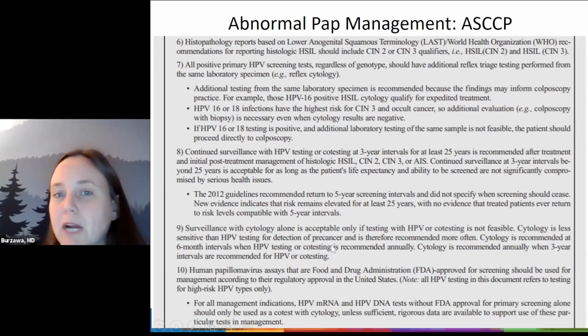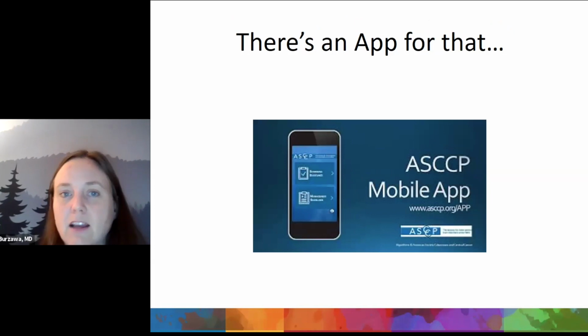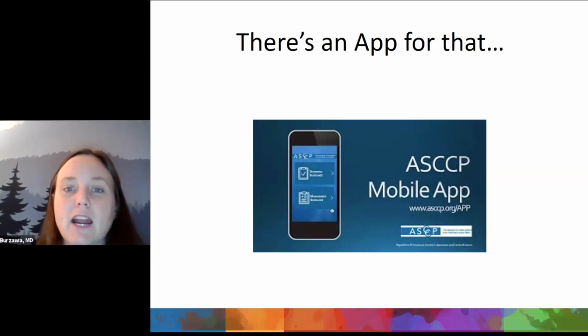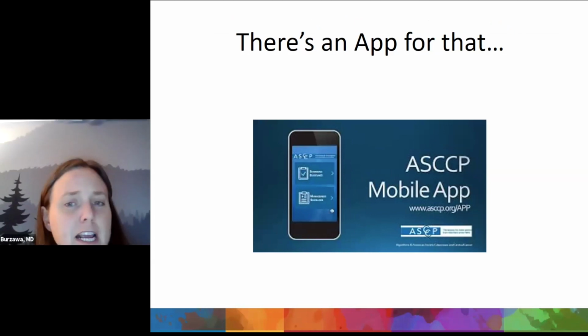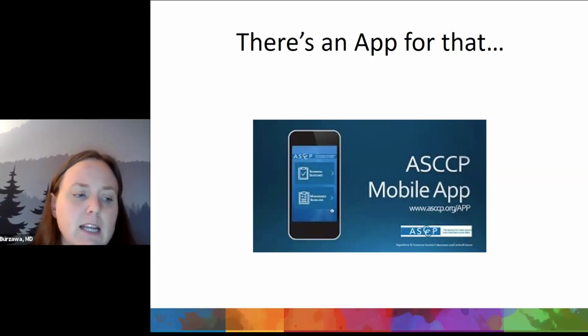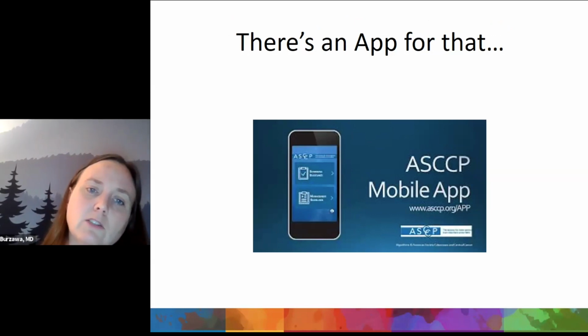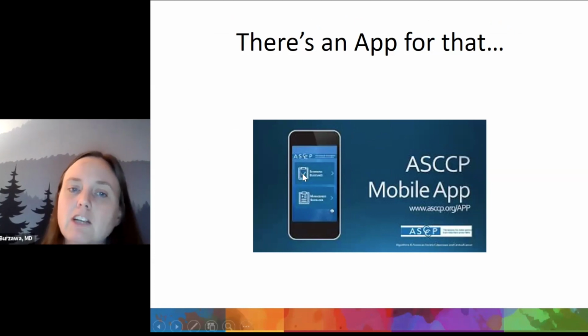So, I want to point out that there is an app for that. This app is great. I think most of us in Gynecologic Oncology and OBGYN have this app. Unfortunately, it's not free. It's $10, but it's a lifetime subscription. So as the management guidelines get updated, your app gets updated. You can't see it in this picture, but there are screening guidelines that walk you through who needs a pap, and then management guidelines: for abnormal paps, what do patients need?